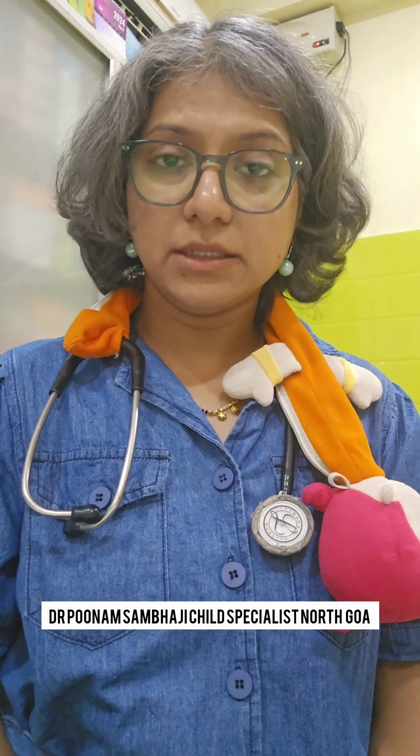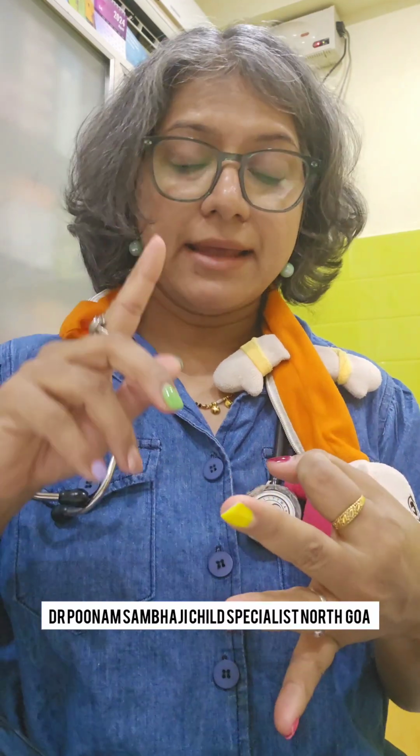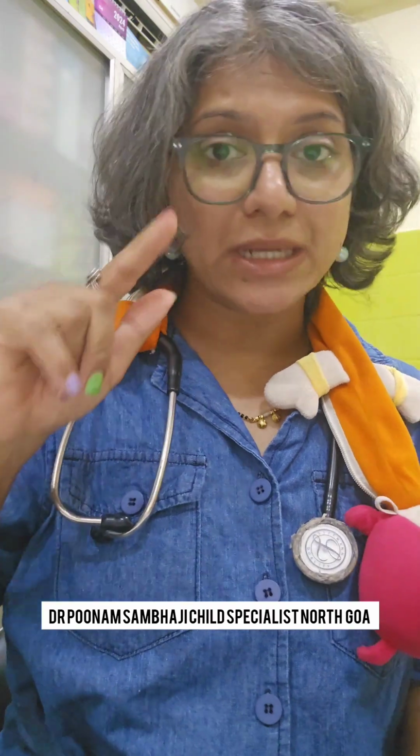Days back, a baby had come to my clinic, and the mother complained that the baby had fever, had a runny nose, had a cough, and some abnormal voice which he was making as the baby was breathing or while the baby was crying. And the baby presented to me this way that I'll be playing for the next 20 seconds.